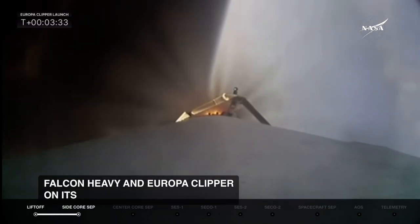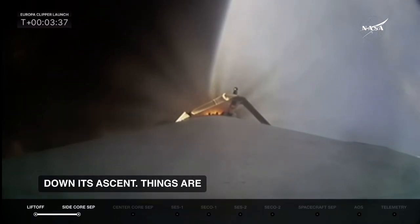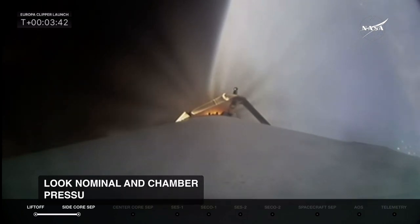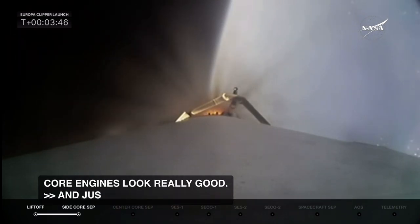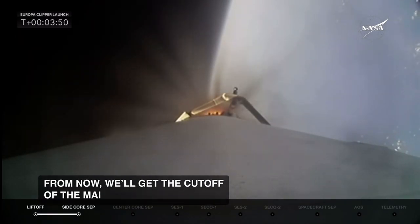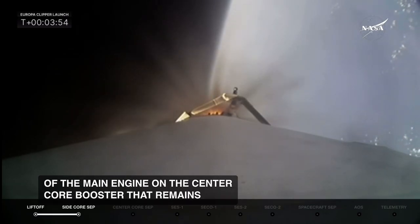Things are looking really good in the telemetry. Power and trajectory look nominal, and chamber pressures on the 9 center core engines look really good. In just a little more, 20 seconds from now, we'll get the cutoff of the main engine on the center core booster that remains. 4 seconds after that, we will separate.